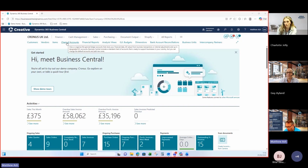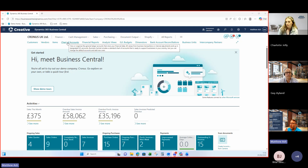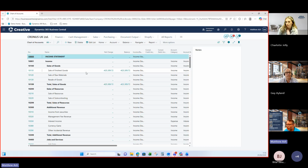Firstly, let's go into our chart of accounts, because Guy talked about reporting being limited in structure and depth, the slicing of data by departments and sites and cost centers and things like that. And he also talked about analysis often happening outside of the system. So let's look at our chart of accounts in Business Central.